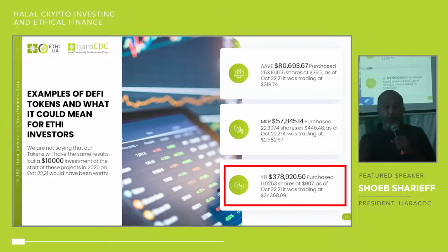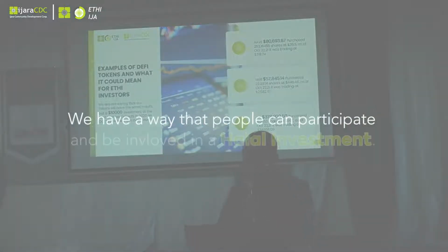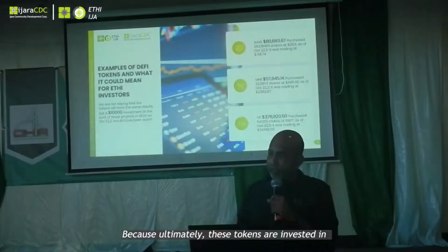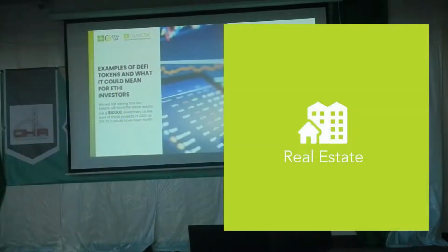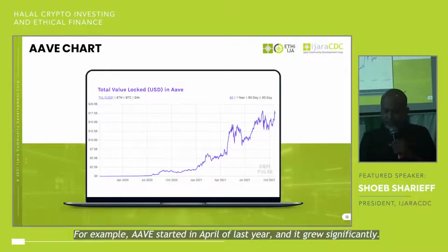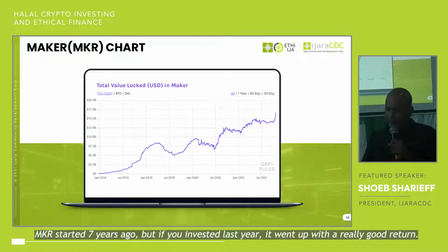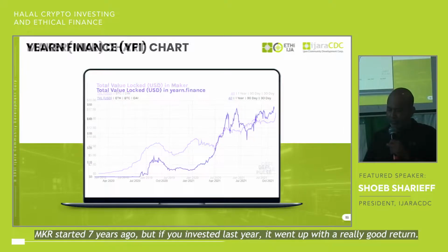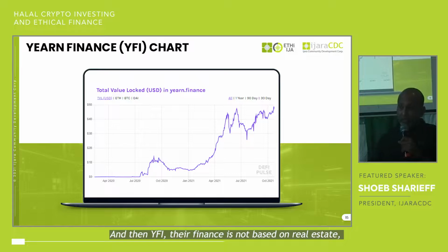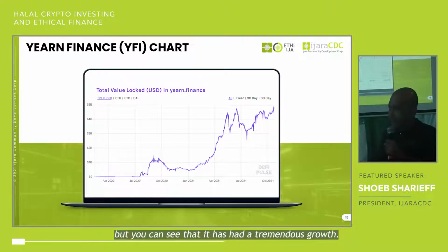Now these are the types of returns that aren't possible in the crypto space. And now we have a way that people can participate and be involved in a halal investment. Because ultimately, these tokens are invested in halal finance, and they're invested in real estate. So I'll just show you a graph here. For example, AAVE, as you can see, started in April of last year, and it grew significantly. Maker started several years ago, but again, investing last year would have yielded a pretty big return. And then YFI, Yearn Finance, obviously this is not based on real estate and it's not an Islamic transaction, but you can see that it has had tremendous growth.